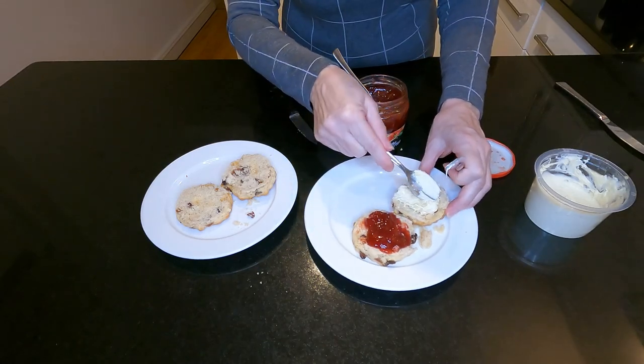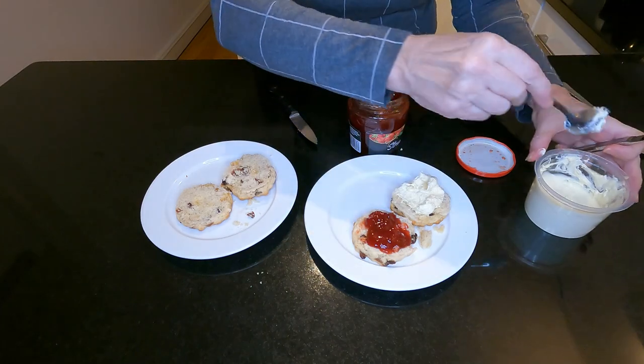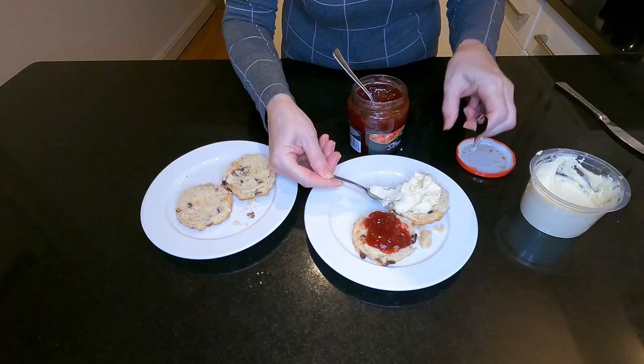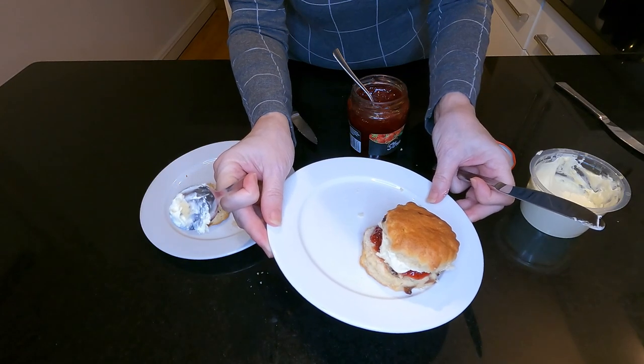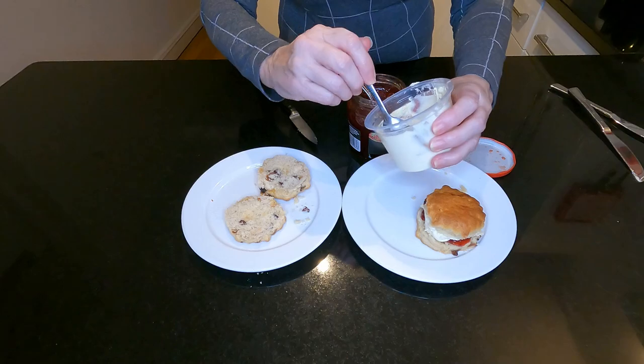Never mix your clotted cream. You might think, oh, do I need to stir this? No, do not stir your clotted cream, you'll ruin it. Plenty of clotted cream. And then you join the two together and you've got jam on the bottom, cream on the top. For the Devon one, we're going to put cream on the bottom.